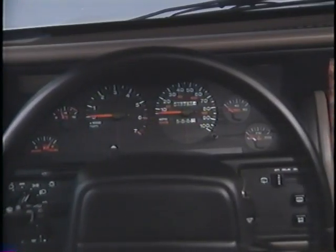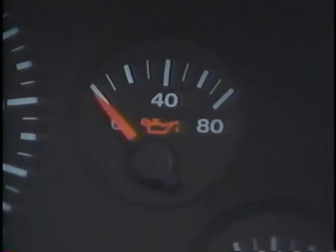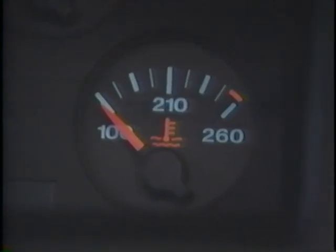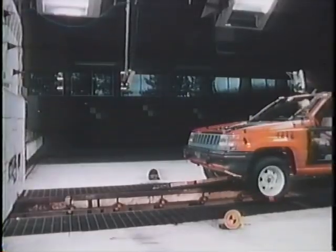Another indicator that the airbag system isn't working properly is if the speedometer, tachometer, and engine gauges don't work. These gauges share a fuse with the airbag system, so if they don't work, you'll know that the fuse controlling the airbag module needs replacing. For fuse replacement, check your owner's manual or see your Jeep dealer.